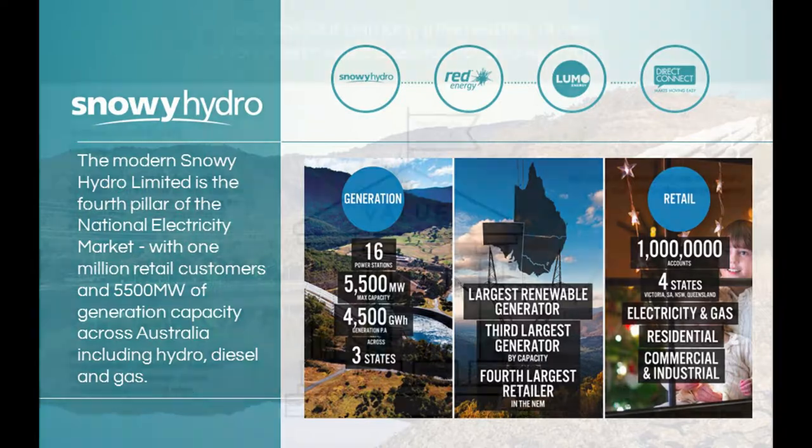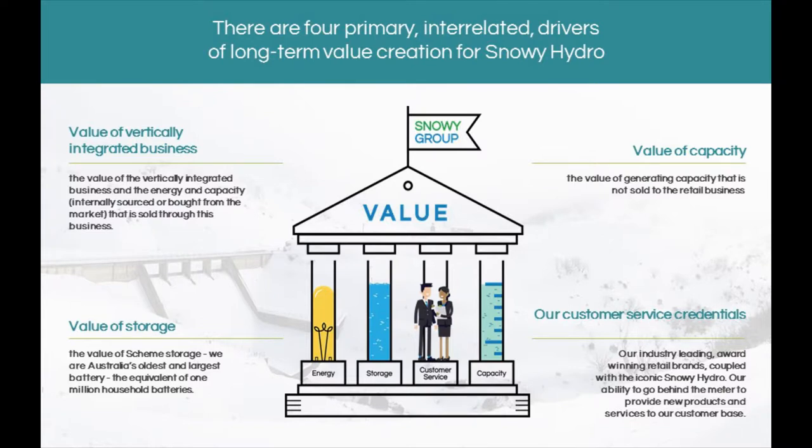renewable energy company. Everybody's got a set of value statements. We value our storage. We value our capacity, the ability to turn things on and off. The customer service. Typically, Snowy is at the top of the Morgan polls, the customer satisfaction polls. That is something that Red Energy, which is the brand that we use to take to the customer, values highly. And it's a vertically integrated business. So I'll slow down a bit now.